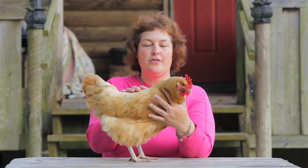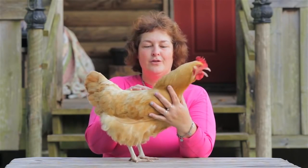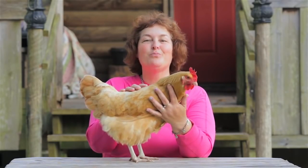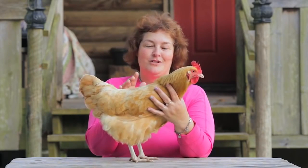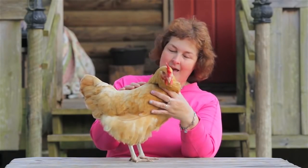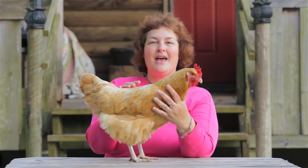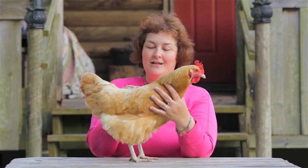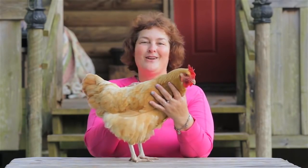They also come in other colors. There's white Orpingtons, there's black Orpingtons, and there's also blue Orpingtons. And this is the buff Orpington, which is gold. It's a very nice chicken. It has white legs and white toenails, and it lays brown eggs. She's a little chatty, but she's a very nice chicken. I highly recommend this breed for your backyard coop.